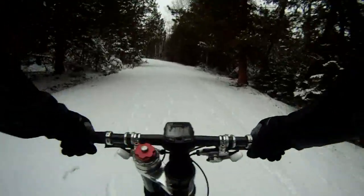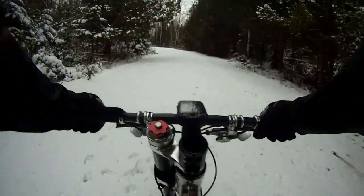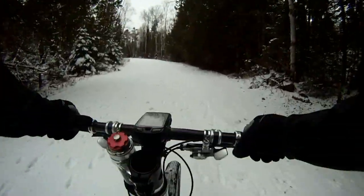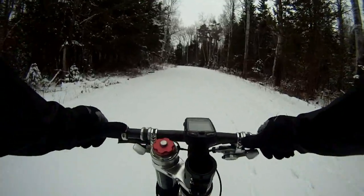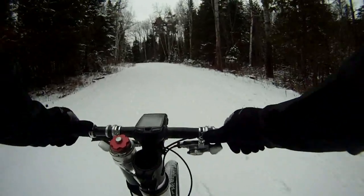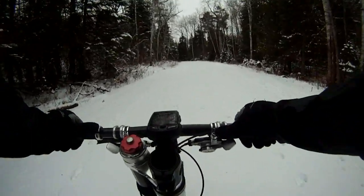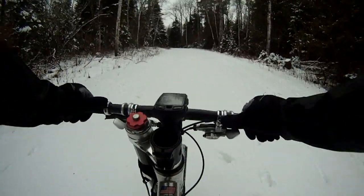To make sure I conserve some energy, because I'm going to have to ride up the other side of these things on the way back. Right now I'm going 5 kilometers an hour. My heart rate's 145 beats a minute, which is the tempo pace heart rate for me.